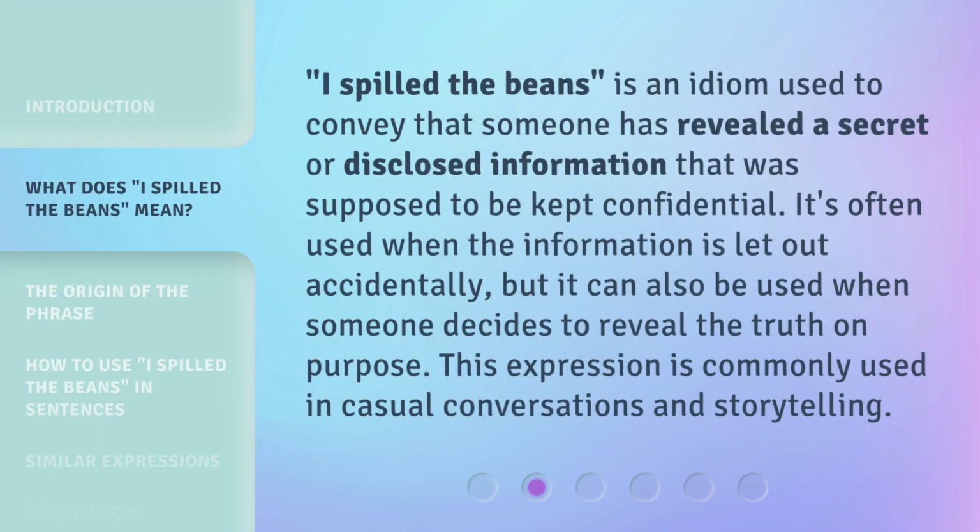I spilled the beans is an idiom used to convey that someone has revealed a secret or disclosed information that was supposed to be kept confidential. It's often used when the information is let out accidentally, but it can also be used when someone decides to reveal the truth on purpose. This expression is commonly used in casual conversations and storytelling.